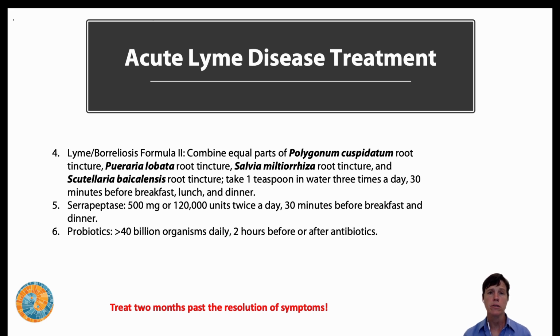Okay, next, this is an option. You may want to support the person, especially if they have Bell's palsy or severe neurological issues acutely. If they're just having a hard time, if they're immunocompromised, we might want to add a certain support called Lyme Borreliosis Formula 2. This is more of an immune and neurological support tincture. So it includes Japanese knotweed, Pueraria, which is also kudzu, Salvia miltiorrhiza, which is also called red sage, and Scutellaria baicalensis, which is Chinese baical skullcap. So all of those equal parts, take 1 teaspoon in water 3 times a day, 30 minutes before breakfast, lunch, and dinner.